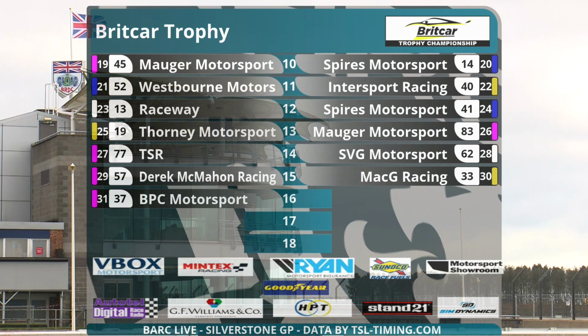The MacG Racing Tyrannus, I'm told, will not be starting. He picked up some damage in race 1. Have we had anybody else withdraw from the race? I'll just double check the sheets. No, that's the only withdrawal. So the 33 car, unfortunately, will not be starting. Too much damage from that bit of a shunt in race 1.